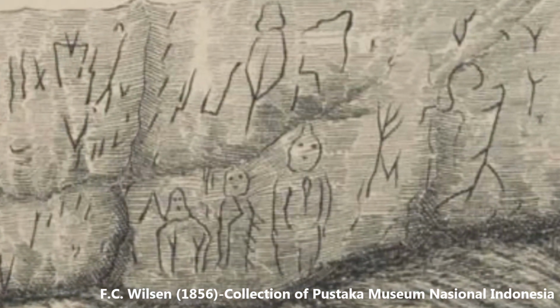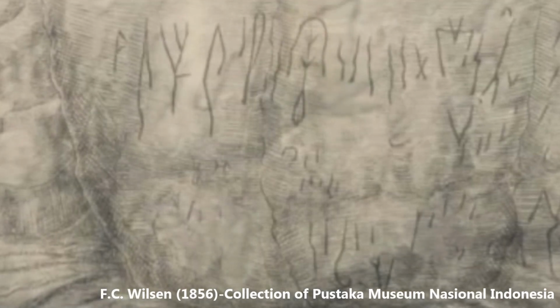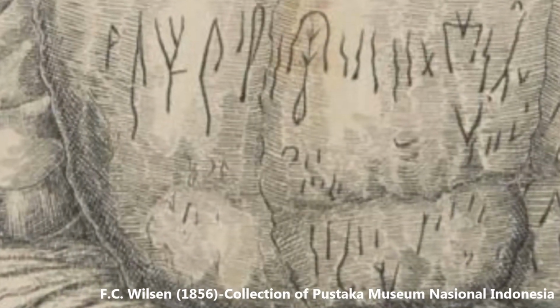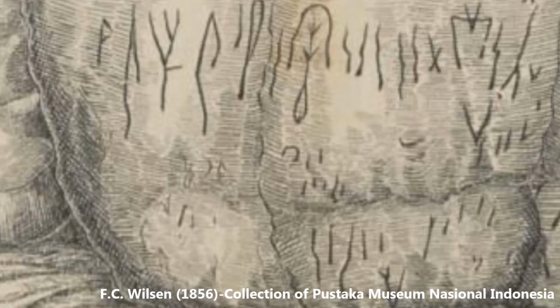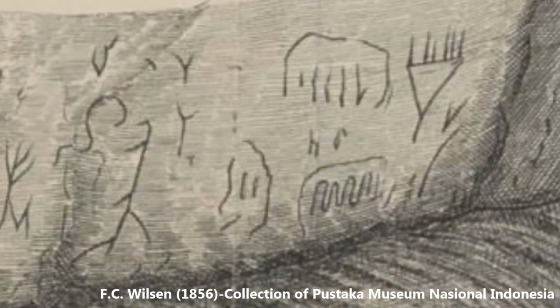This petroglyph consists of several figures of people and indistinct characters, which may represent an astronomical marker, a geographical map, or a religious symbol.